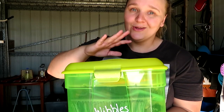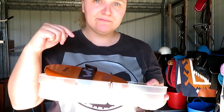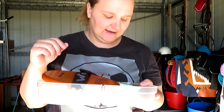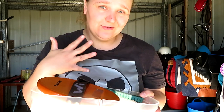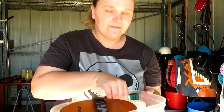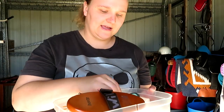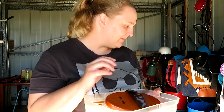Let me show you what's in it. So it's got this little plastic grooming tray. So I just keep some brushes in here that I think are too nice to be in the bottom, or just small enough to fit in here. So we've got his face brush in here, so obviously I put his name on everything. With most of his stuff I've kind of named him as Will.